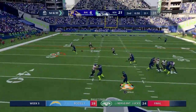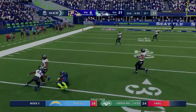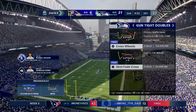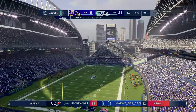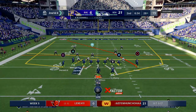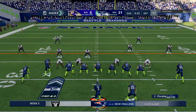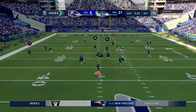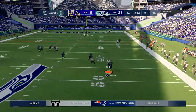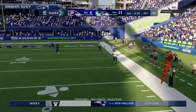Out of the gun, here's Wilson. Quick hitter here, it's complete. They'll contain him to just 4. 2nd down. An ex-teammate used to tell me all the time, I hate experienced quarterbacks because no matter what, you really can't hide what you're doing. And I think that right there, he knew right away where the blitz was coming from, where his primary guy was going to be, and he ended up going to a secondary target for a nice game.